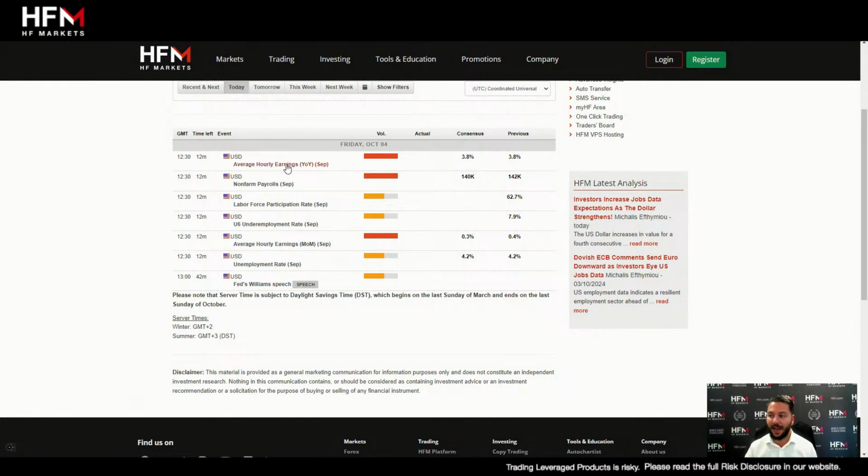Now, of course, we've got the average hourly earnings. Now, the average hourly earnings was actually approximately 6 months to 12 months ago one of the most important announcements. Why? Because we were seeing very high levels of inflation. At some point, we were even seeing close to hyperinflation. In some countries, we were seeing hyperinflation. So, because of that specific economic condition, the average hourly earnings, which is basically how much everybody's salaries are growing in America, was the most impactful. Now, today it is going to be important, but it's the less important of the 3 announcements.